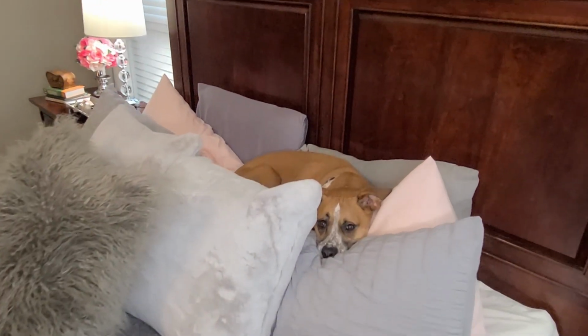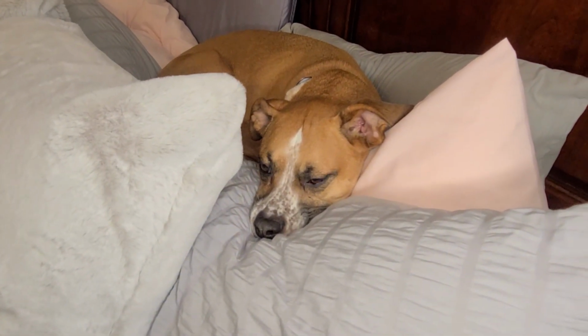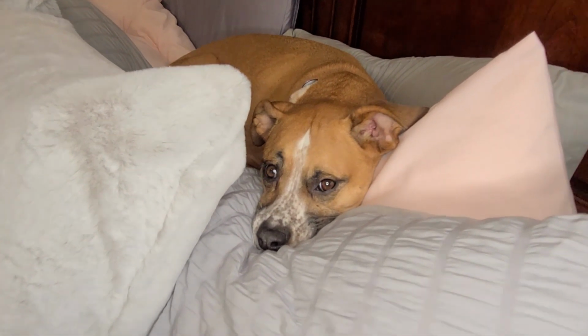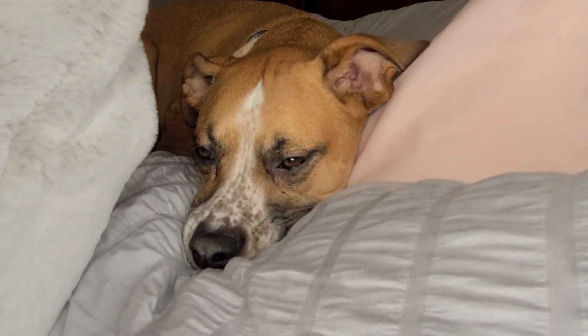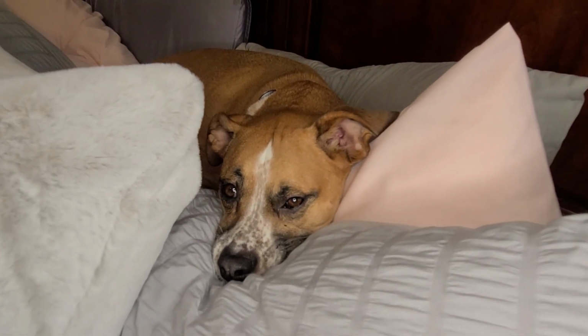What are you doing? Are you in Mama's pillows? Are you so comfy? That's not why I made the bed. You're too cute. I can't make you get out of my comfy pillows.